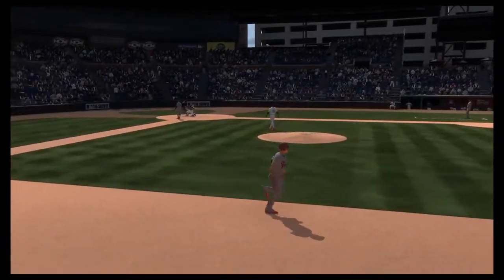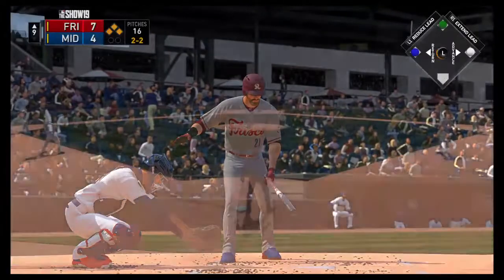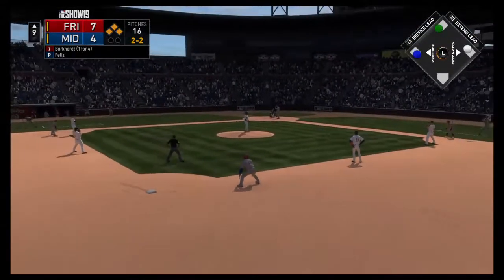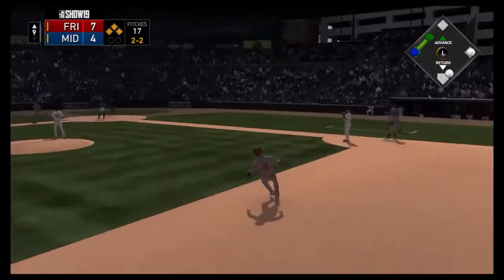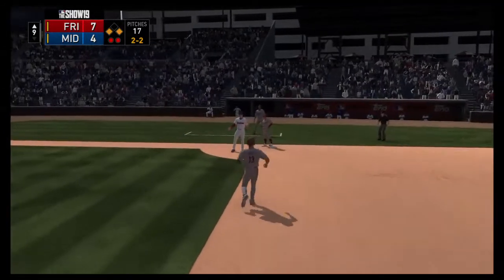And he misses with it, ball 4. So that'll load the bases, and now he's really going to need to get a ground ball. Digging in once again, Willard Burkhart. He's 1 for 4 for the game. Now a swing, and he pops him up. This is right out in front of the mound. Welsh, he's under it as he puts it away for out number 1.